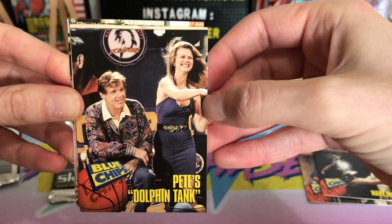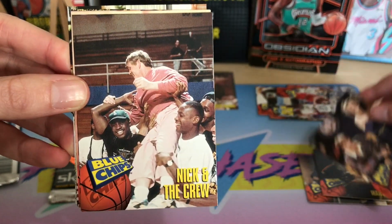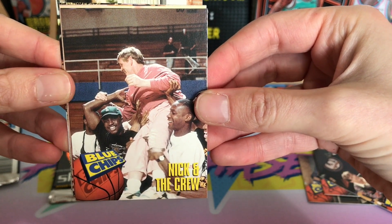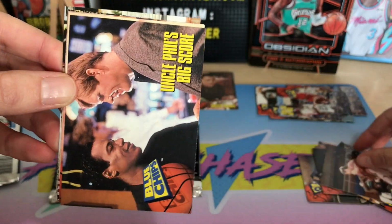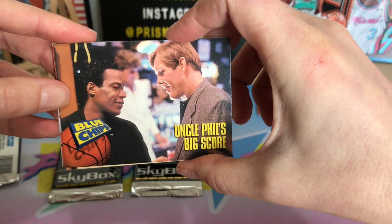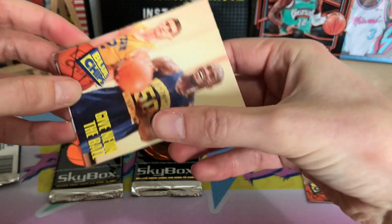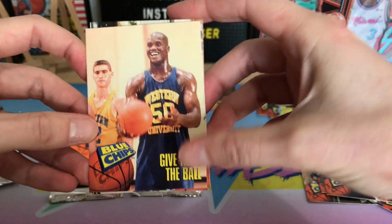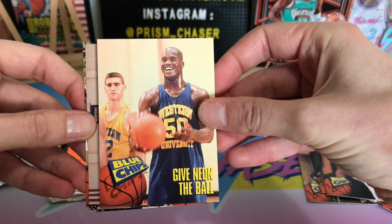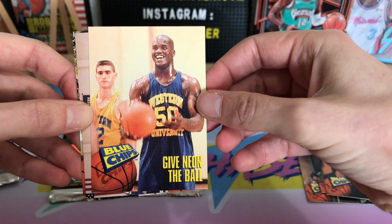Got Nick Nolte with a very snazzy jumper there. Very 90s. Nick and the crew, probably scheming about something. Give Neon the ball. I think what a lot of teams probably didn't go wrong with just giving Shaq the ball.